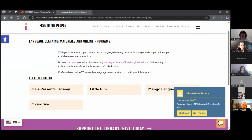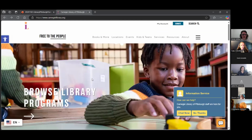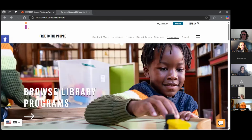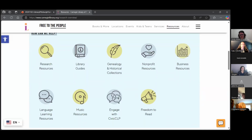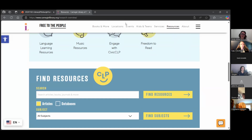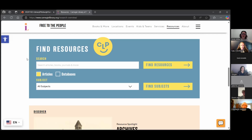The other resource I wanted to show is Gale Presents Peterson's Test and Career Prep. So I'm going to backtrack through to our main and go into our main resources again. And the easiest way to find this one, and really to find any, is to just go all the way down to the Find Resources area here. It's a blue box.